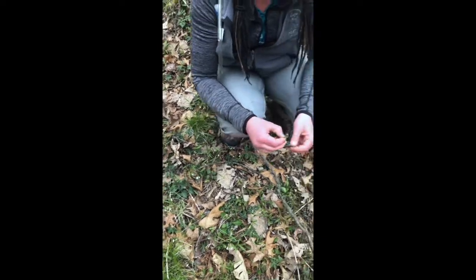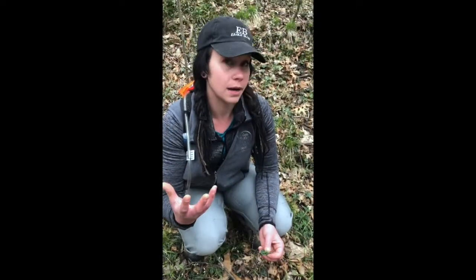I'll get up, I'll look around, and I'll see that there's some more over here, so maybe I'll just pick a couple leaves. Just being as sustainable as possible when you're picking a plant, rather than picking the fruiting body of something like a berry.